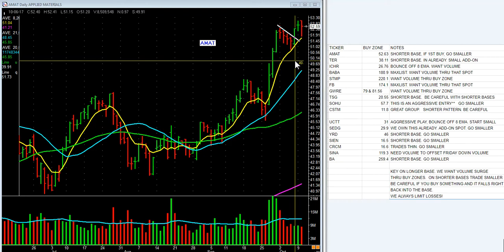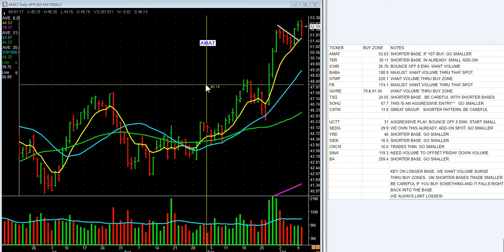So these are the stocks we're keying on. And this is the list right here. You can see them, all of them, sorted. This is the way we're doing it now, sorted by the type of base it is and things like this. And I'm just going to go through these with you real quick and show you a couple of different things.